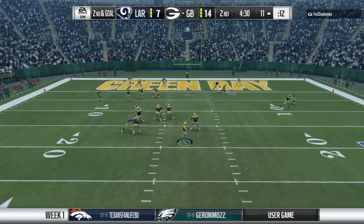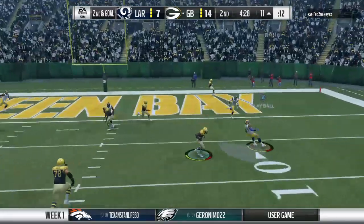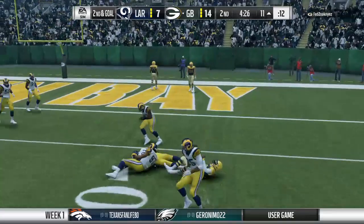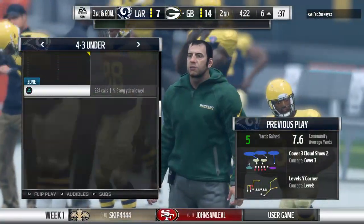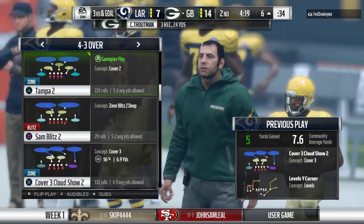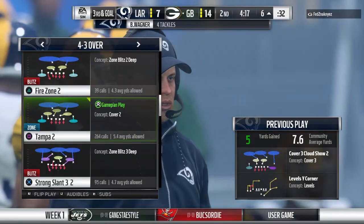Rodgers now to throw on second down. That is caught at the 7-yard line. And he's going to be brought down just shy of the 5 at the 6. 5 yards that time on the completion. And now it's 3rd and goal.